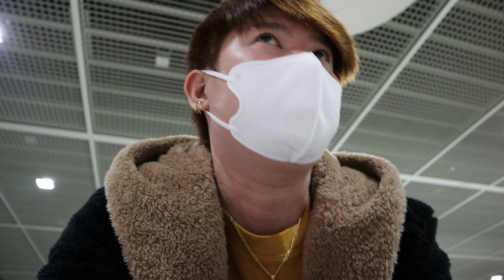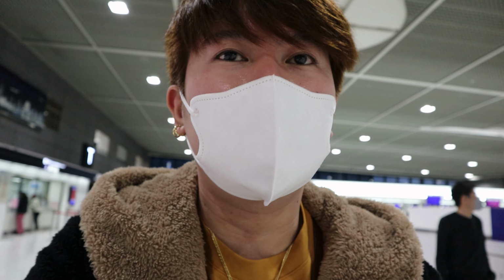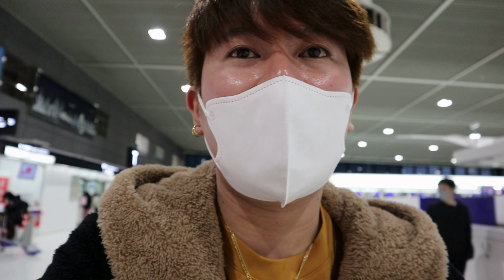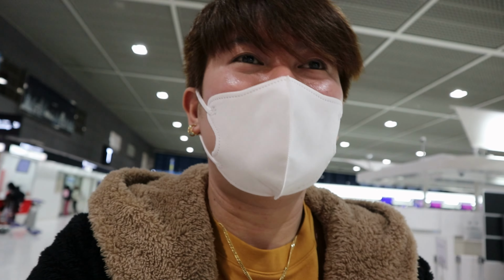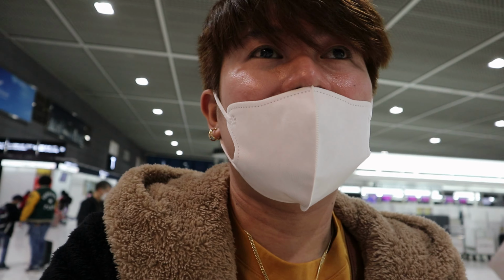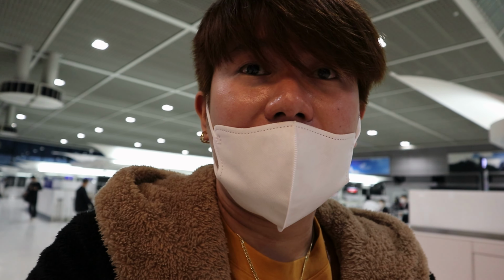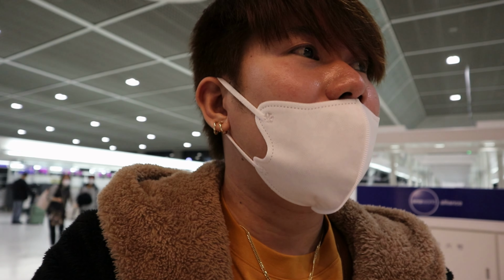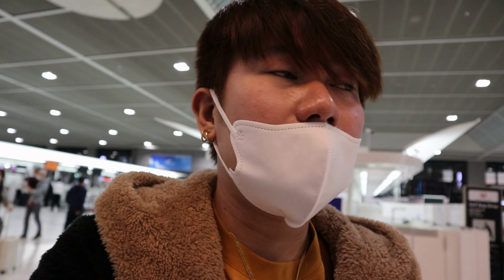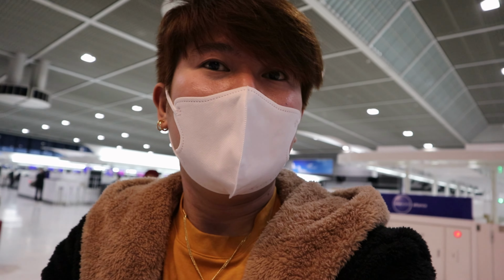So punta na tayo sa... magko-comfort room muna ako diyan kasi I need to fix myself, kasi parang may ginawa ako diyan eh. Na-haggard sa backdrop. So, hinahanap ko diyan yung restroom. Ayun. Let's see kung saan yung restroom. I'm still looking at the restroom at that time. At nasisiyar na rin ako.